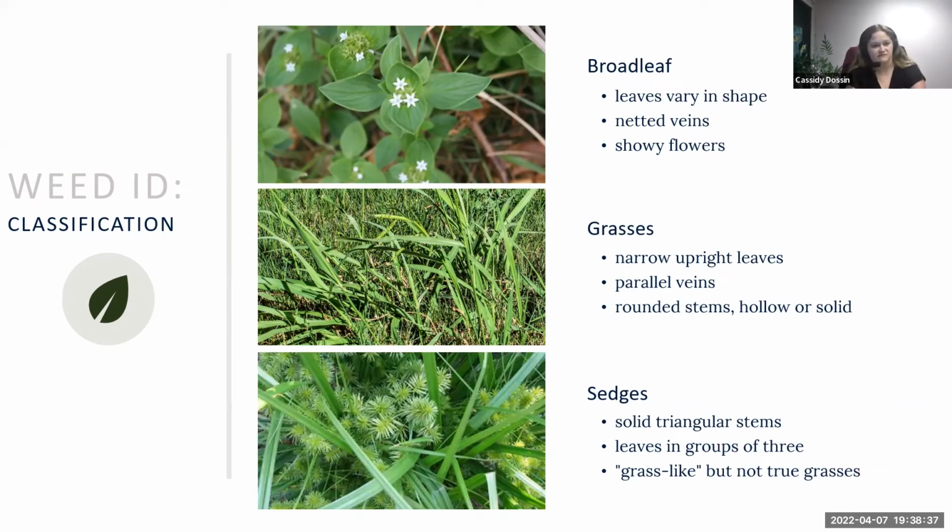They have a variety of leaf shapes, netted veins, and they also have showy flowers. Grasses have narrow upright leaves, parallel veins, and rounded stems. And since our forage is typically also a grass, these can be a little bit harder to control with selective herbicides. And finally, we have sedges, which can be identified by their solid triangular stems, and they also have leaf groups of 3. So it's important to classify weeds on this level because these types of plants will all be controlled with different types of selective herbicides.